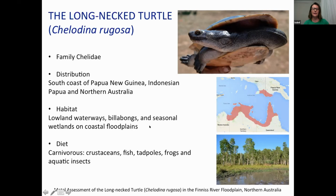as the first speaker has covered a little bit. So in the dry season, this turtle buries itself in the mud and estivates for a few months. It's how it survives the dry season here in Australia. And when is the good time to find the turtle.